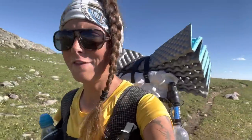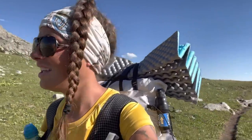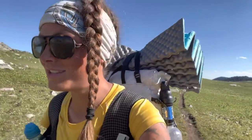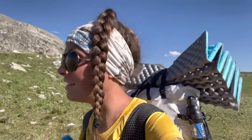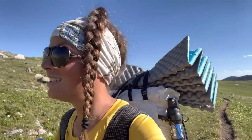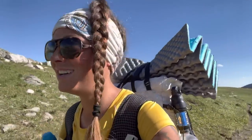The videos and the photos I'm attempting to take of this area will do it zero justice. Like, this place is, I'm at a loss for words, honestly. Like, it is so beautiful up here. And the peaks are just insanely gorgeous. Jagged, dotted with some snow. Meadows, lakes. It's absolutely stunning up here. It really is. If you ever get the chance, do this area.